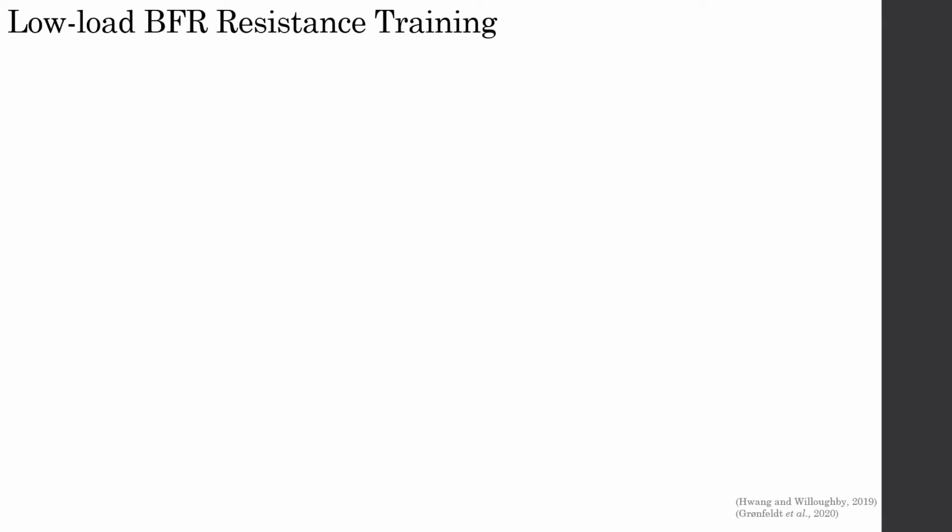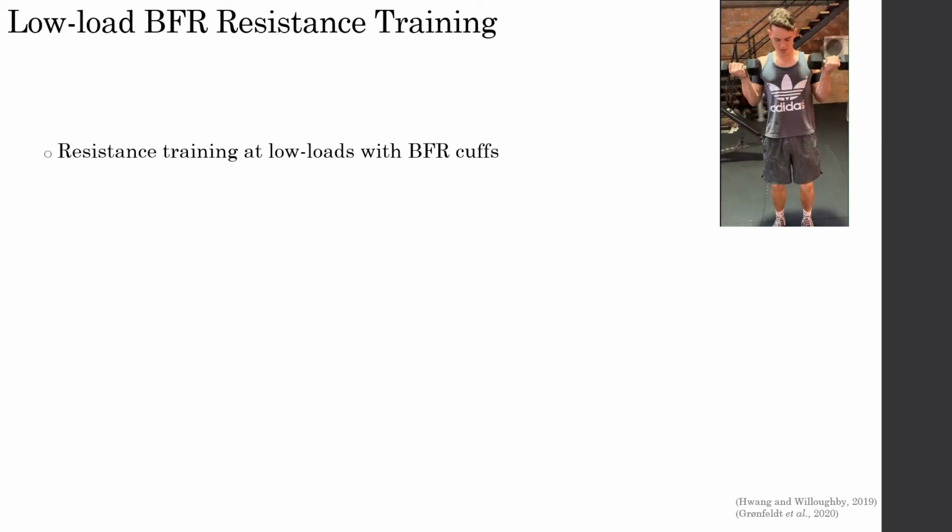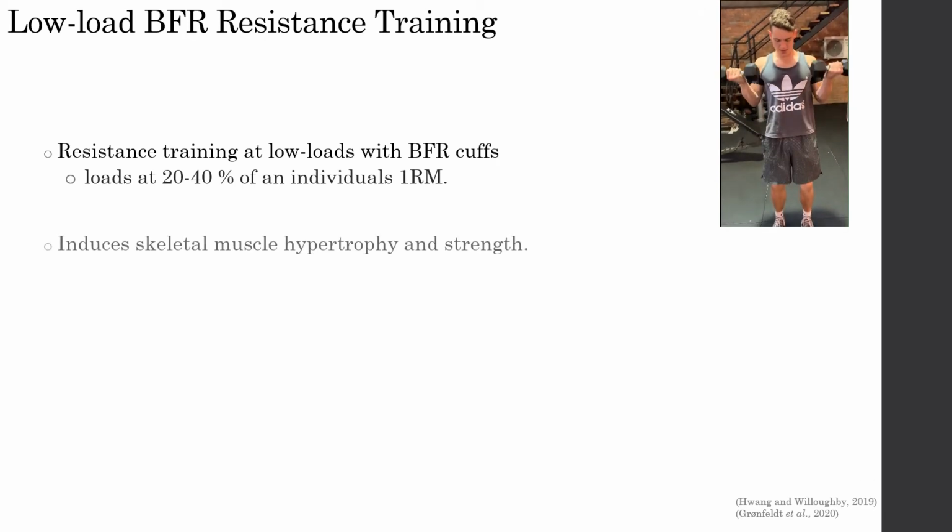Resistance exercise with low loads at around 20 to 40% of an individual's 1 rep max, in combination with blood flow restriction, has repeatedly been shown to induce muscular hypertrophy and strength in healthy adults. Furthermore, the magnitude of these muscular adaptations is similar compared to heavy load resistance training. Needless to say, this novel exercise approach is becoming popular, and when combined with low loads, it is effective in enhancing muscular hypertrophy and strength.